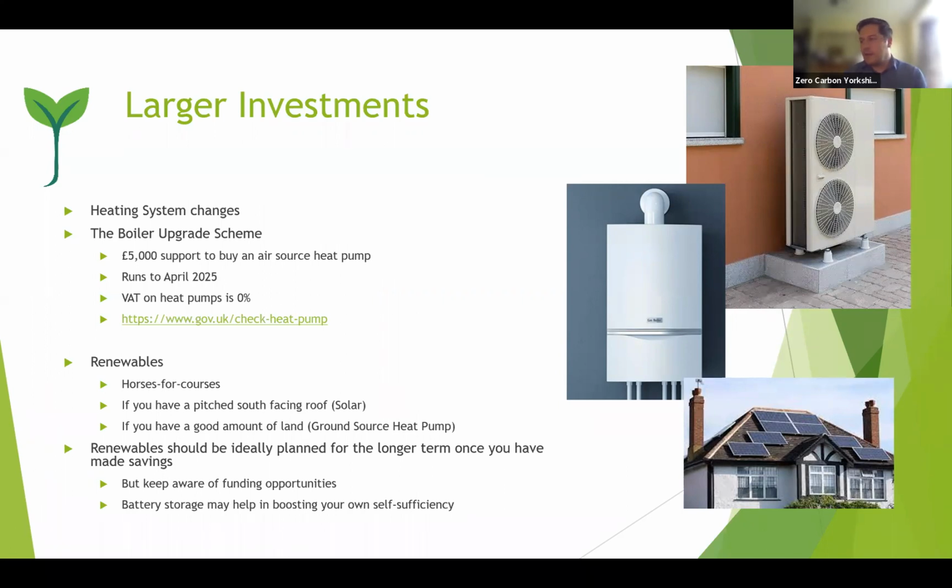Also, if you are looking at doing generation on site, such as solar panels, the battery storage solutions that are coming out are getting down to the home level, and they may help in boosting your own self-sufficiency. So if you're generating all your energy during the day, but you're out, you can store it for when you're actually going to use it in the evening for your lighting and your heating, for example.